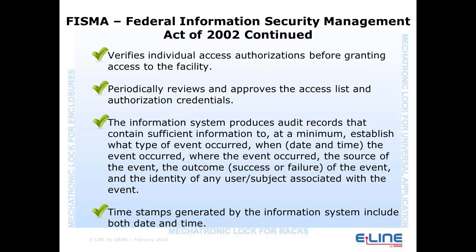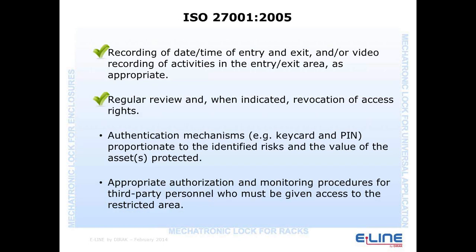Within the Administration Suite software, all security events are logged, time-stamped, and stored in the Administration Suite server database 24/7. Similar to FISMA, these two ISO criteria checked off here are fulfilled with the Administration Suite software by timestamp shown in the log events database, the detailed security matrix I just previously discussed, which we refer to as the locking plan, and change user authorization in the media setup. Let's now review additional ELINE by DIRAK authentication mechanisms for the third criteria listed here.